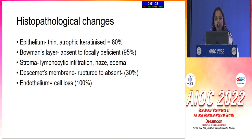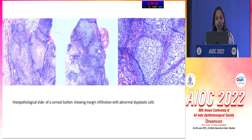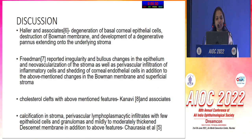Histopathological changes included all the layers, in which epithelium was involved in 80% of the patients in the form of thin and atrophic keratinized epithelium. Bowman's layer was noted to be absent to focally deficient. Almost 100% of patients had endothelium loss. This is a histopathological slide showing dysplastic cell carcinoma. So in all other literature reported before, we had similar findings with 100% endothelium involvement. Kanavi et al. also noted cholesterol clefts along with the above mentioned features.